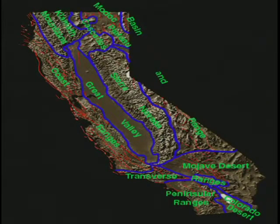And these are geomorphic provinces in California. Peninsular ranges are right down here. San Diego's down in here. Riverside somewhere up in here, where I'm from, and LA is sitting more to the west.